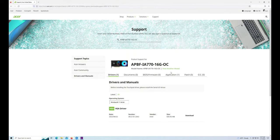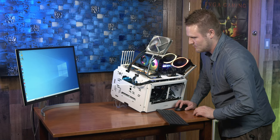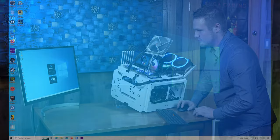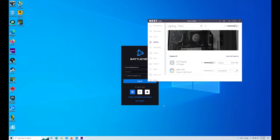So anyways, you're going to come over to the applications and hit download, and this is going to download the Predator BiFrost control software. It's going to let you do all sorts of cool things with your GPU. I already have it installed, so I'm not going to walk through the install process with you, but where did it go? Where'd you go? This little bee.